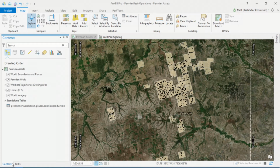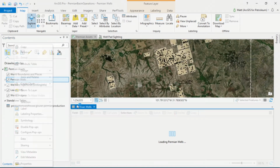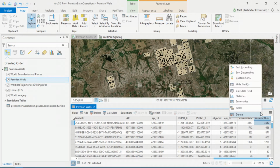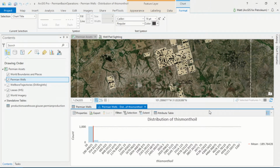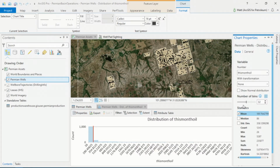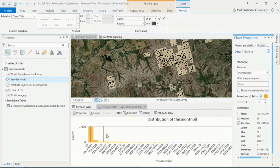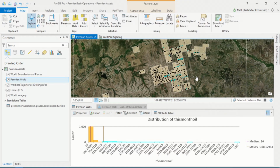Once I've done this, charting in ArcGIS Pro enables you to visualize your data and understand distributions without the need for mapping your attributes. And so directly from the attribute table, I'm going to create a histogram to show me the distribution of this month's oil production in the Permian. For my chart, I will also enable some descriptive statistics such as the standard deviation and the median for increased readability. As I select wells that fall above one standard deviation, I can then see that selection reflected on the map.